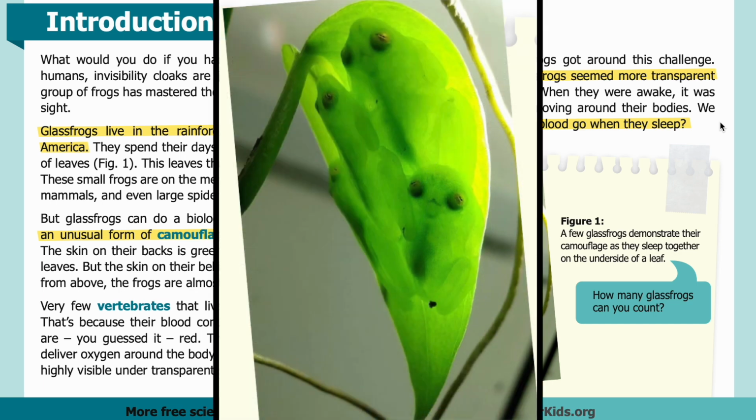Here in Figure 1, you can see a few glass frogs demonstrate their camouflage as they sleep together on the underside of a leaf. The photo shows the green underside of a single leaf. The frogs are green with dark eyes. Looking at the photo, how many glass frogs can you count?